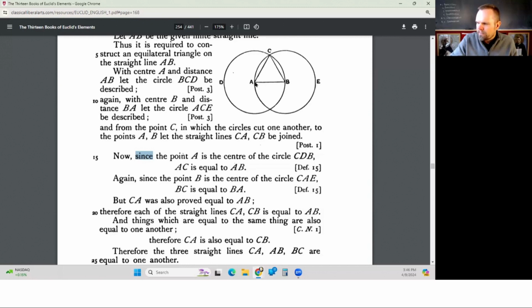Since point A is the center of circle CBD, line AC, which is the distance from the center point to the circumference, must be equal to line AB, which is also the distance from the center point to the circumference. Remember, we drew circle BCD starting from center point A at distance B. So the point C on the circle is the same distance from the center as A to B. So line AC is equal to line AB.